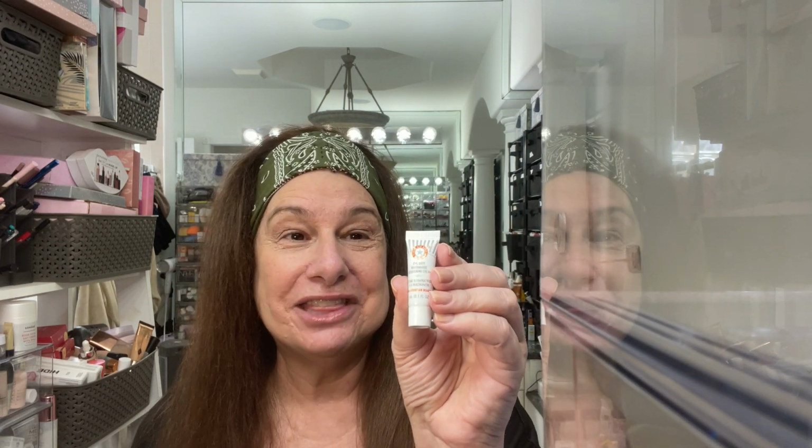The last thing was I have a little guy here, which I had the full size of. This is the Eye Duty Niacinamide. It has a little bit of a color to it, not that much, but I put it under my eyes to give it a little bit of brightness.